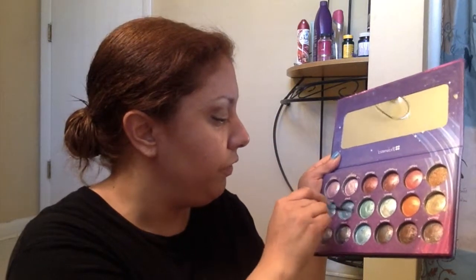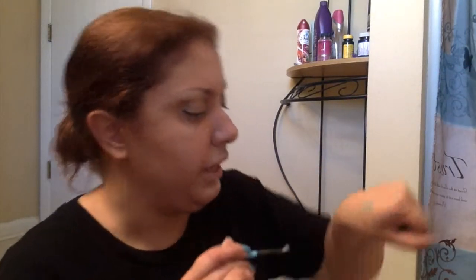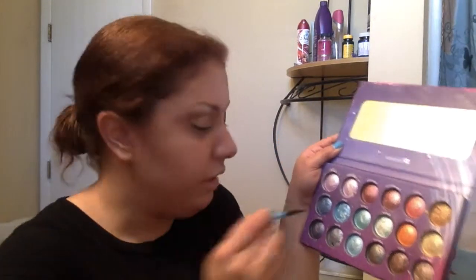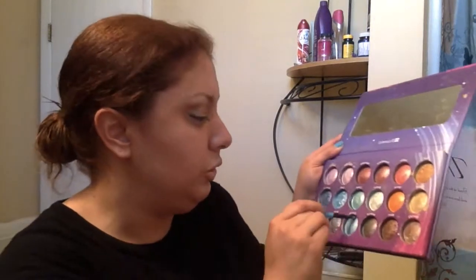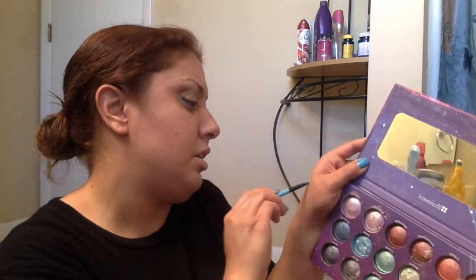So first we're going to start with Earth. And put some Earth on my hand. See how awesome that is when it's wet? It's just amazing. Wet it again and go into Comet. This is Comet. Do a little bit more wetness on there. There we go. We get that over the blue. And then we're going to dip into Electra, and put that over.